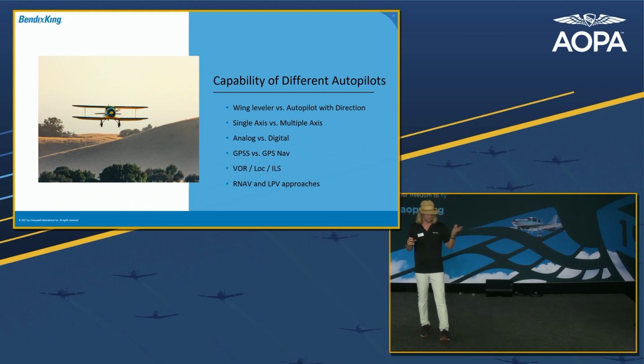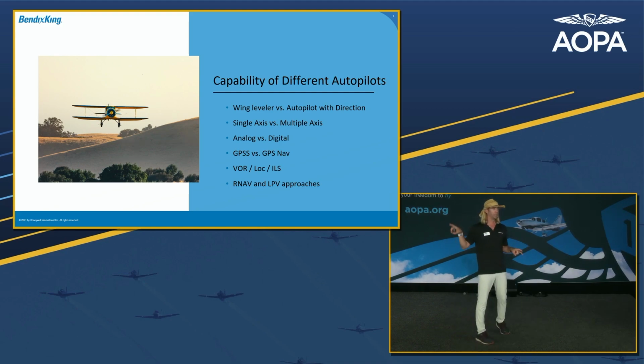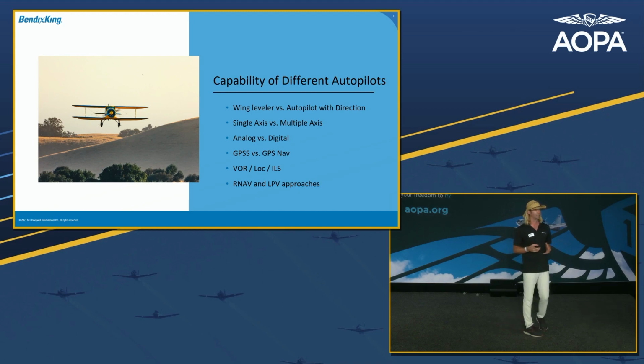We've also got Advanced that's capable of providing GPS steering as well. So then we get into the FMS systems. Obviously 430, 650, things like that all have lateral GPS steering, and many of those also have vertical GPS steering.